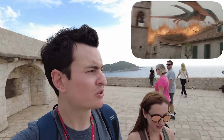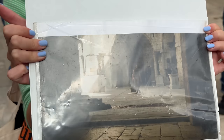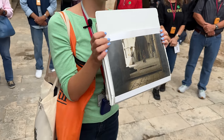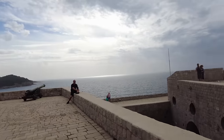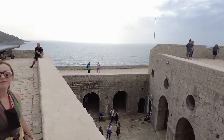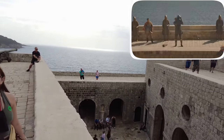There are so many scenes that our tour guide is going over that it's really hard to keep track because there are so many different things. Like, this wall where we're at, or actually down there, where those people are standing, is where the tournament was. Yeah, for the Hound.